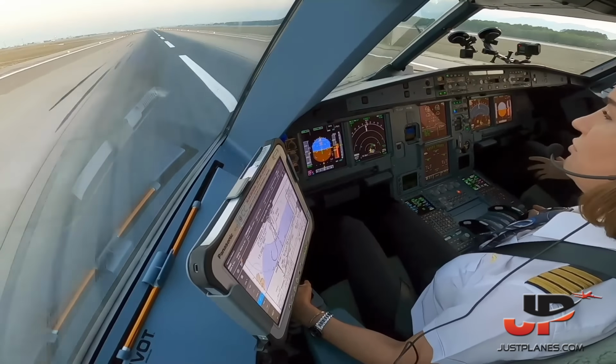So here we are, we departed from Antalya Airport and we've just reached our cruising altitude of 26,000 feet. Let's go back to our departure. We climbed to the southern side, to the seaside, and then we turned left. Then we had a direct waypoint today, we were lucky, to Exxon, and then we are now inbound on our course and then we join our airway.